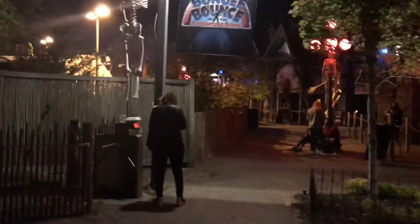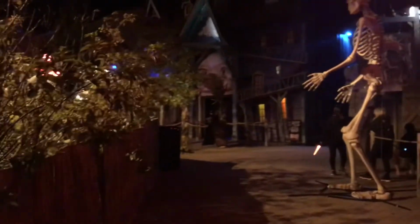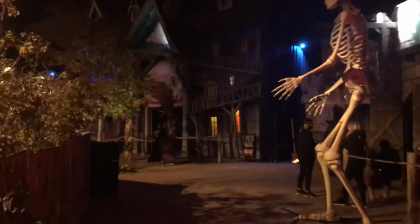I'm just taking one last walk around Bayville Scream Park, and one thing that came to my mind about Bloodworth Manor is just how dark it is. There was a section where it's like pitch black, but then there's also sections where it's completely strobe. So it really just messes with your vision all throughout. The funhouse has a lot of bright colors, but that's to be expected.